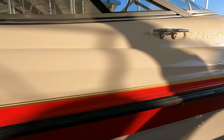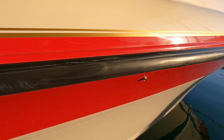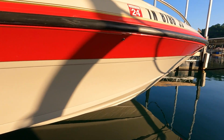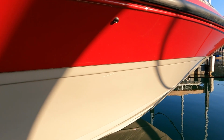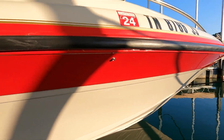And of course you can kind of see the rub rails, and a few little rubs right there on this side. Another little rub in the rub rail, but the boat for the most part has another little mark right about the center of the frame now. Another one right about there. And some of these are just very light on the surface. They might not show up as well, but we'll also have photographs of these as well. Just down below that red, there's a mark. I believe it's about the center of the frame now.